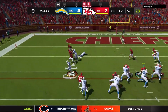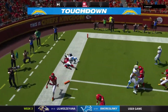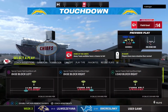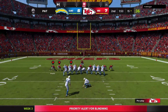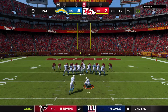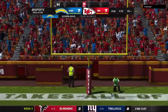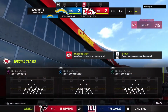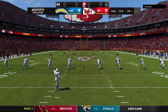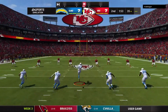Herbert will give this one to Ekeler. And he takes it in for a Charger touchdown. Austin Ekeler, his 4th touchdown on the year. And the Chargers are an extra point away from tying this thing up. Extra point good by Hopkins. And we are tied here in the second quarter. So all even at 7 now as they kick it away.